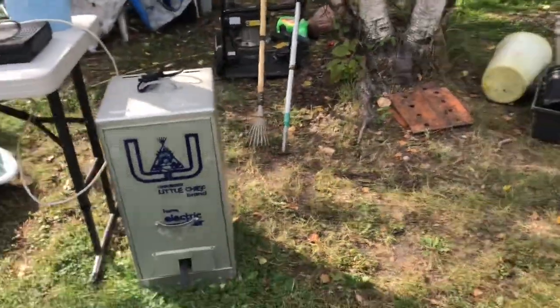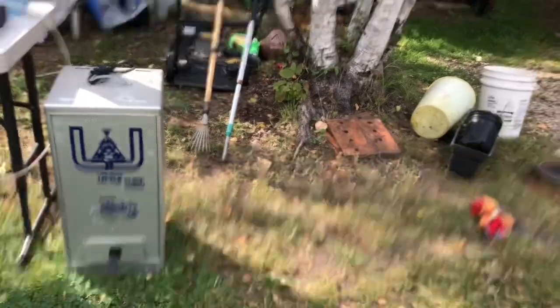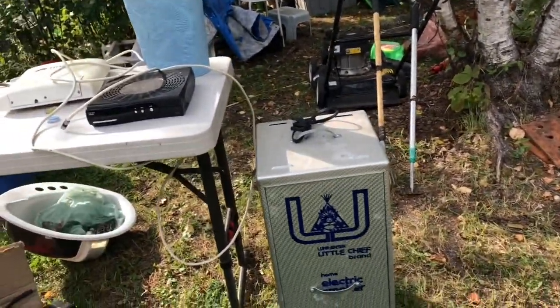That little smoker there, they don't get overly hot. It's great for probably smoking fish, I think. A friend of mine had one of those years ago, and I'm pretty sure he used his for smoking fish.